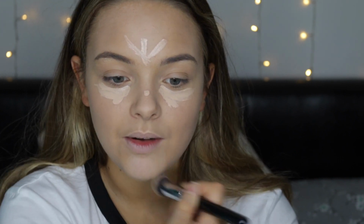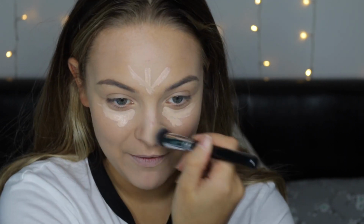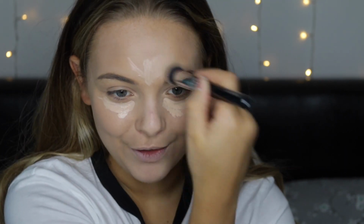I'm hoping miracles are going to happen, and it's going to be the same as the Collection Lasting Perfection concealer, because that concealer was £2, so I'm hoping we found a cheaper version, but I just don't know if it's going to happen. Don't have too much faith at the moment, guys.